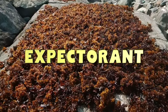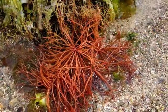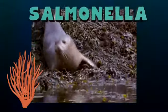As it's an expectorant, antiviral, and antibacterial, sea moss certainly has the qualities that are good for helping with colds and coughs. Early studies also indicate that sea moss is great for your immune system. There's even one study showing how sea moss can stop the growth of S. enteritis, the nasty bacteria that causes salmonella in humans.